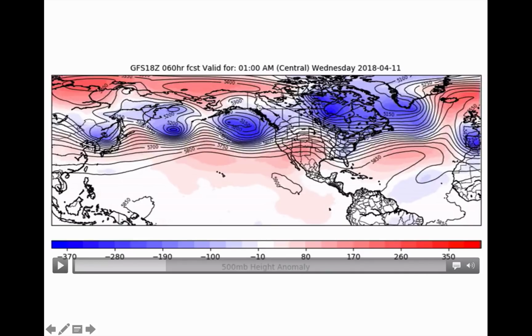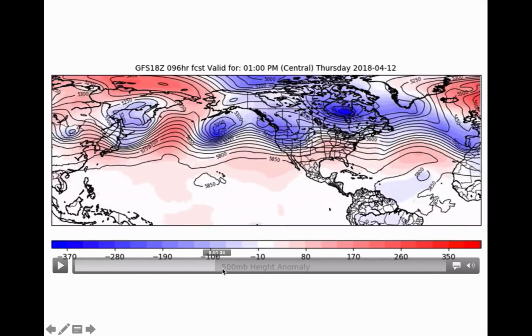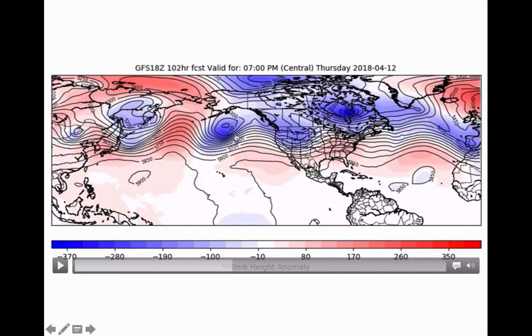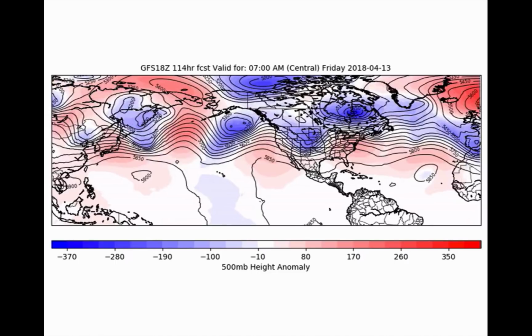Now what's setting this up is this deeper trough setting up in the Gulf of Alaska. And that trough is helping to push a ridge across the center part of the country, and that ridge is really going to provide a nice warm-up for much of the Corn Belt, starting on Tuesday and going all the way through Friday. Now, the problem is that trough that was sitting in the Gulf of Alaska moves into the west coast, and here's where we see it Friday morning. This is a pretty well-defined trough, and it's been in the forecast going back actually 6 days, so this has been a very consistent feature.